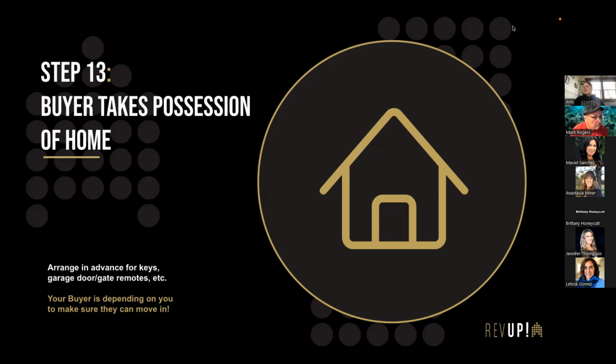You may want to warn them in advance that you're going to take pictures so they come appropriately. Sometimes they show up for keys because they've been trying to scrub their apartment to get out of there, and they don't want those pictures posted online. So just warn them in advance.